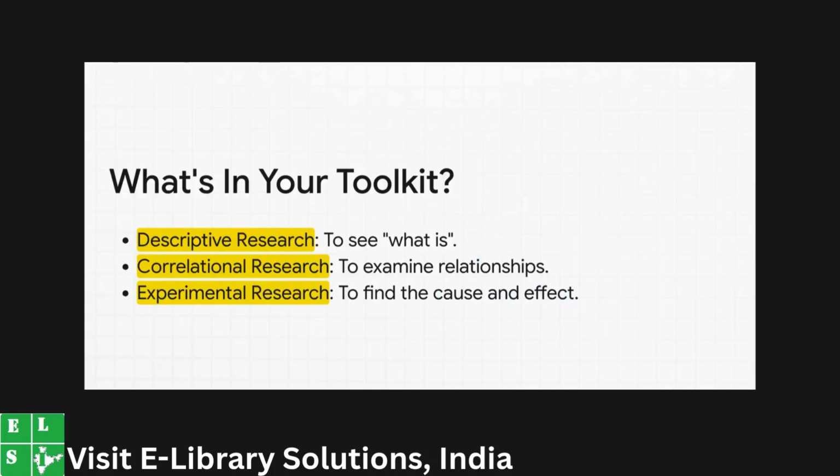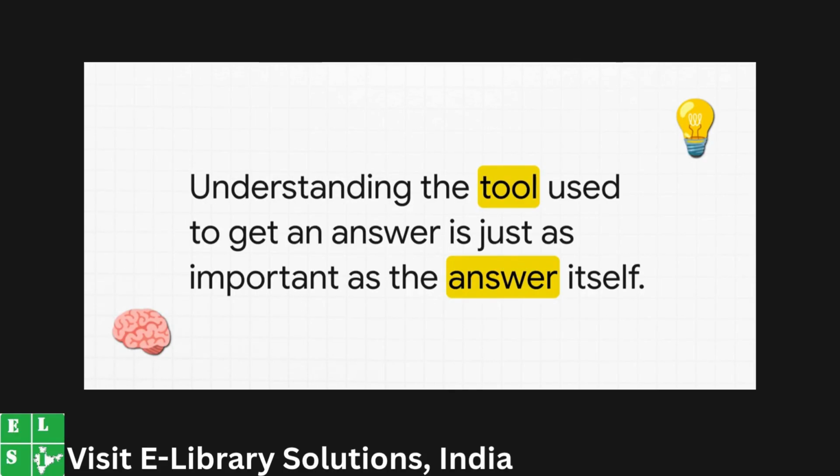All right, so let's do a quick check of what's in our toolkit now. We've got descriptive research, which helps us see what is. Then there's correlational research, which shows us if things are related. And finally, the big one, experimental research, which lets us figure out what causes what. And honestly, this is what I really want you to take away from all this. Understanding the tool that was used to get an answer is just as important as the answer itself. The next time you see a headline about some amazing new study, don't just look at the conclusion. Ask yourself how they found it. Knowing the method tells you everything about how much you should actually trust the results.